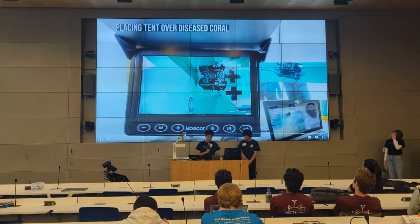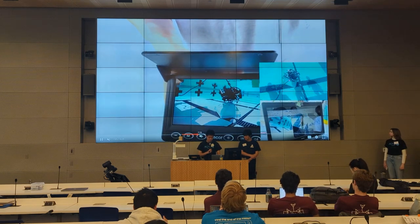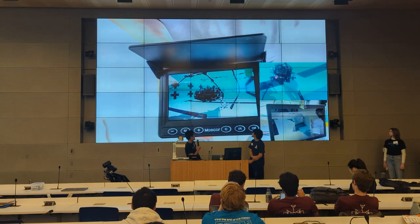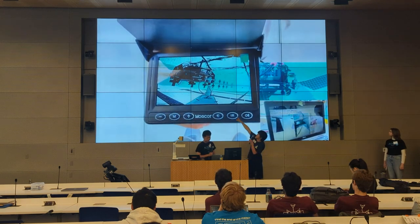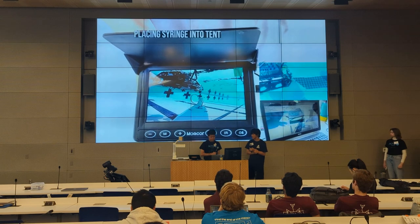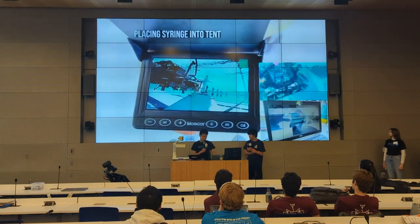And then one of the other tasks we had to do is insert a syringe into the tent. It's kind of hard to see. We can see the ROV holding something and trying to drop it into the tent. Is that little red thing? See that our pilot had enough control to move this syringe.